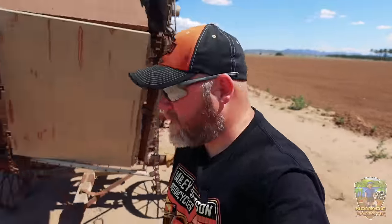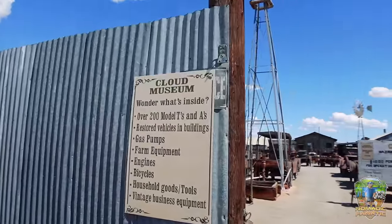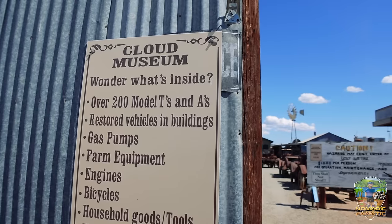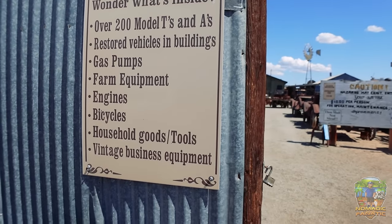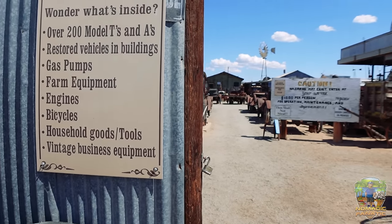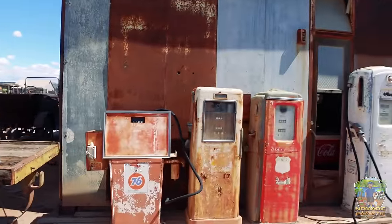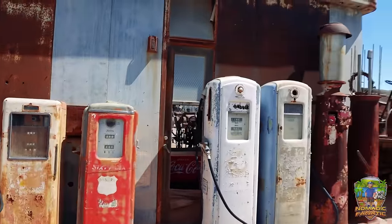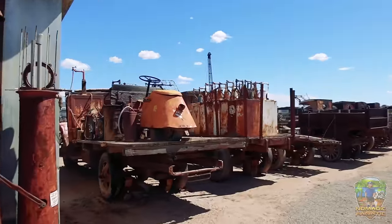Well, let's go check out the museum, guys. Let's read this sign before we go in. Wonder what's inside? Over 200 Model Ts and As, restored vehicles, gas pumps, farm equipment, engines, bicycles, household goods, vintage business equipment. Let's do it. Look at this. Those old gas pumps. I don't know anything about this place, but he sure collects some cool stuff.